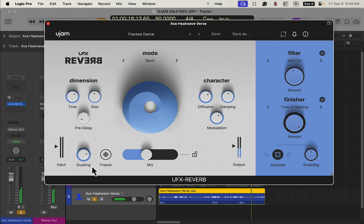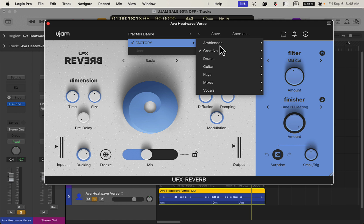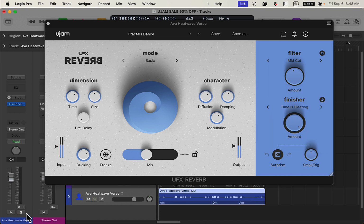So we got ducking, we got the mix knob here, we got dimension, character, and all these crazy filters and stuff in here. Check this out in the track. We'll just go through some presets, which there's a lot. Actually, let's do some vocal ones. Well, we'll just go through them. Doesn't really matter.